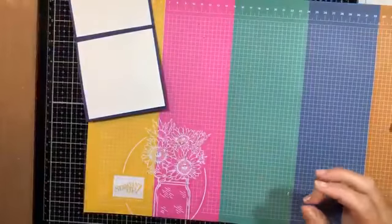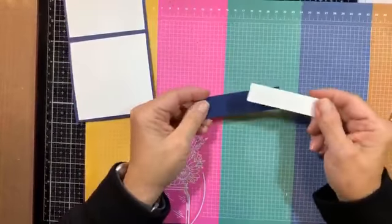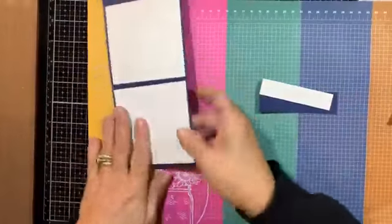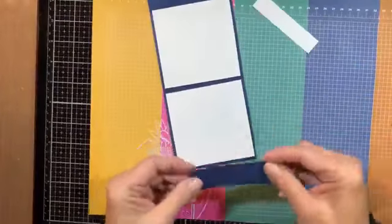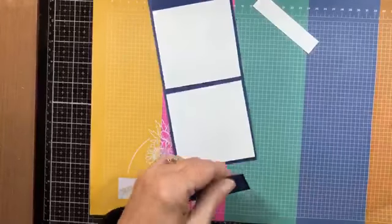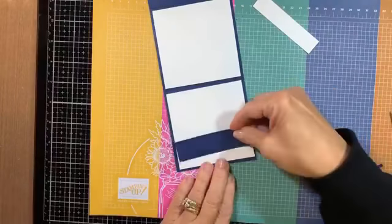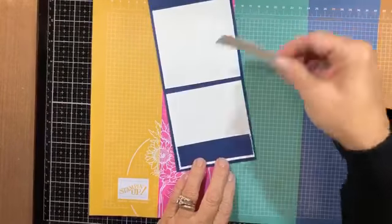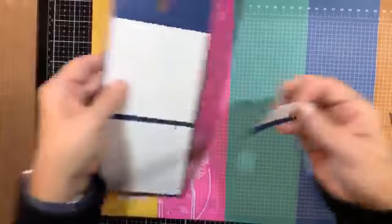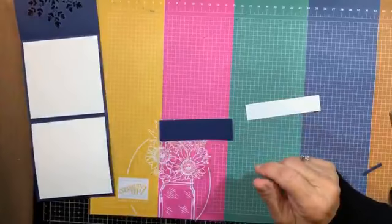Okay. Then you're going to need to do your sentiment. Now, your sentiment becomes your stopper. Okay, so you wanted to have that one, and this one actually is a little too long. There we go. So go ahead and stamp your sentiment.